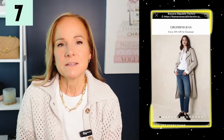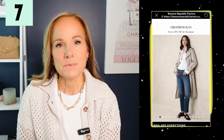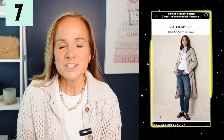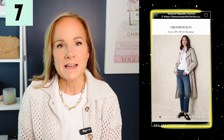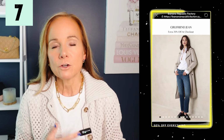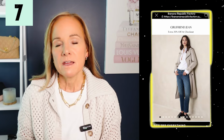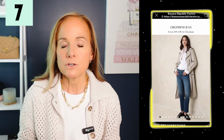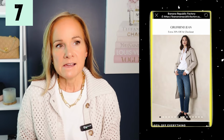Item number 7 is a pair of jeans from Banana Republic Factory. This is their style they're calling the girlfriend jeans, and I briefly mentioned these in my last video, but wanted to share them again because I think if you like that girlfriend boyfriend style fit, this is a great one. These are also on sale for $35, regularly $70. And I've mentioned this before, but I love that fit because after years and years and years of skinny jeans and just being uncomfortable in jeans, I'm all about the looser fit.